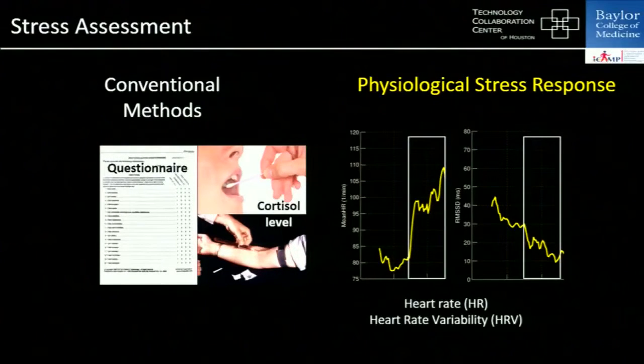There is evidence that heart rate variability is associated with the physiological stress response. For example, stress can stimulate the sympathetic nervous system because of a physiological stress response, and then it may cause an increase in heart rate and a decrease in heart rate variability, such as RMSSD. In other words, reduced stress is related to reduced heart rate and increased heart rate variability.